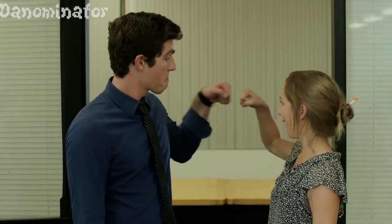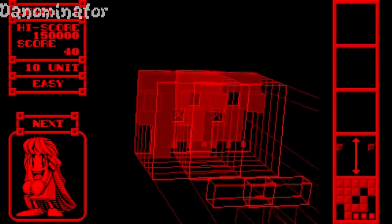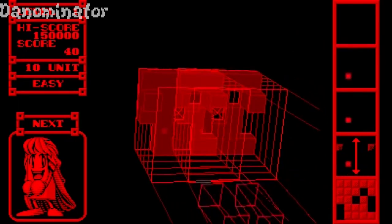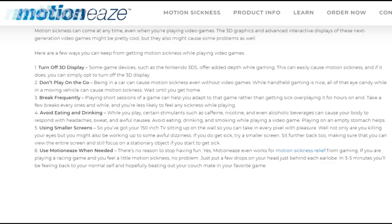And I think that's why I've always been interested in the idea of 3D Tetris. Now, I could just play this if I no longer want to use my eyes to see, but then I wouldn't be able to play Tetris anymore, so instead, why not just play Tetris on a console that has 3D and doesn't hurt my eyes? Most of the time. Now, if only such a game existed.